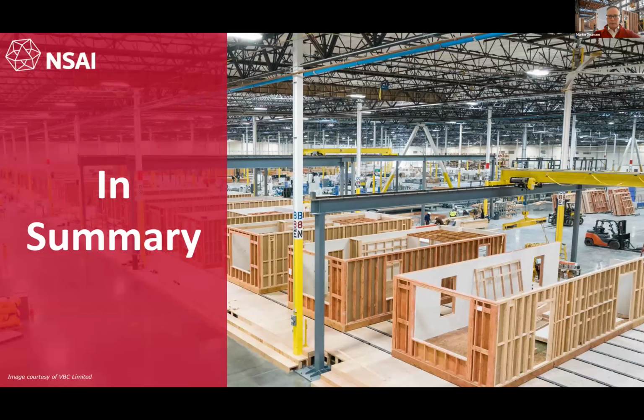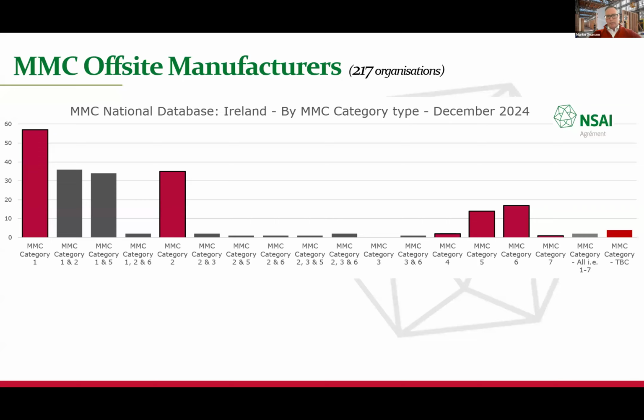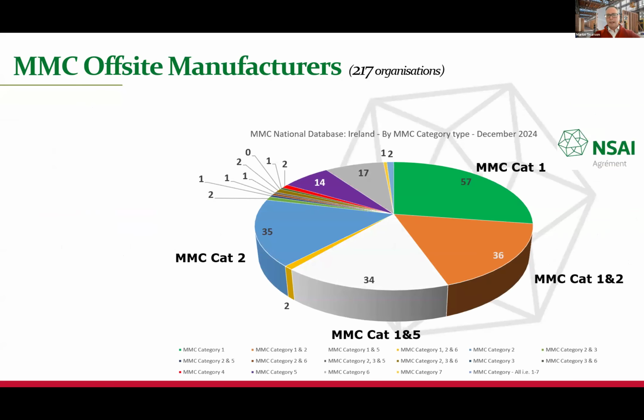So just to wrap up this piece, in summary, we keep track of all the offsite manufacturers, and a lot of people question me on this, but there are 217 organizations, and these are the breakdown by the categories that they're involved in, be it 2D panelized, 3D volumetric, or they do both. So you can start to see a breakdown, or some are across others. Why there's quite a lot in category 5 and 6 is there's a lot of mechanical and electrical companies that do offsite manufacturing for the data center and life science sector. So just in case you're wondering why there's a few down there.